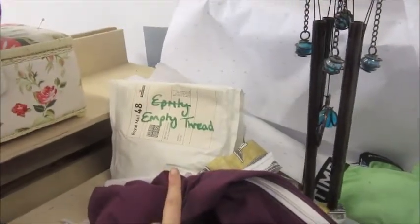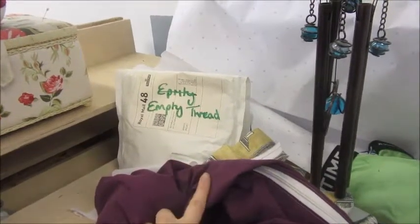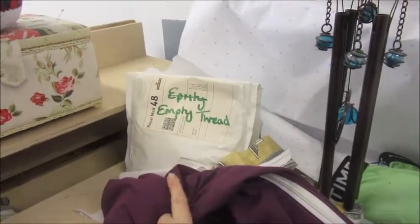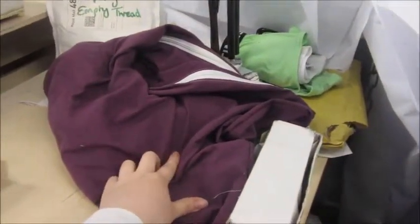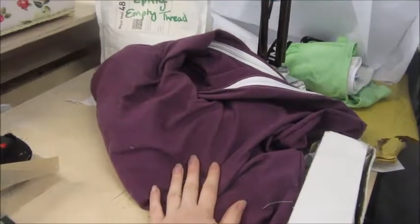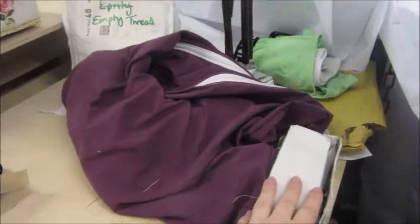If anyone knows anything to do with that, then let me know. I might just give it to our local craft scrap center. This is stuff I'm working on, but maybe not right at this moment in time. So this has my mock-up, or my wearable toile, for the Sven sweater, which isn't going very well.